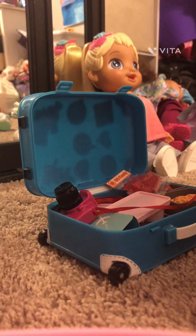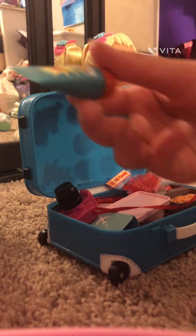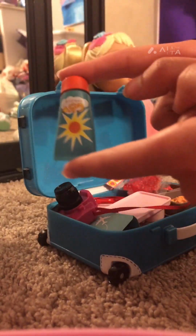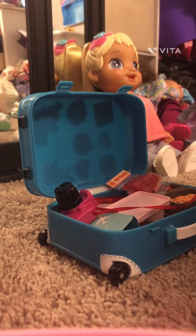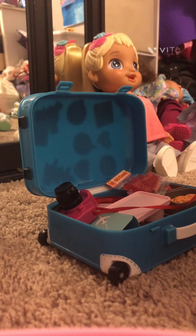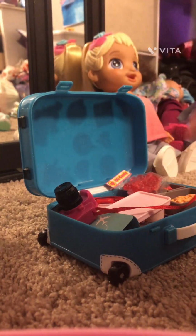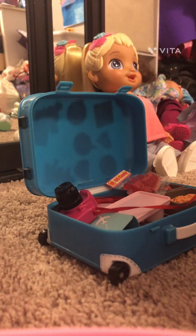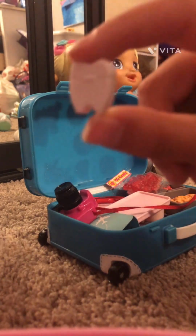Anyway, so that is adorable. And this is only in the handbag. Oh my god. Looks like they were going to the beach because they carried along a mini sunscreen. Okay, still have two more things. Some toothpaste to go with the toothbrush. And then, this one's so hard to get out. Some floss.